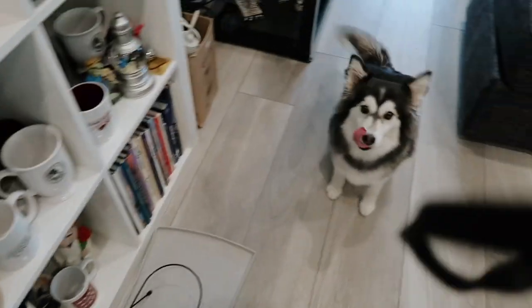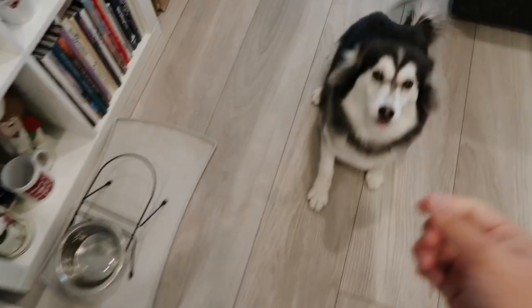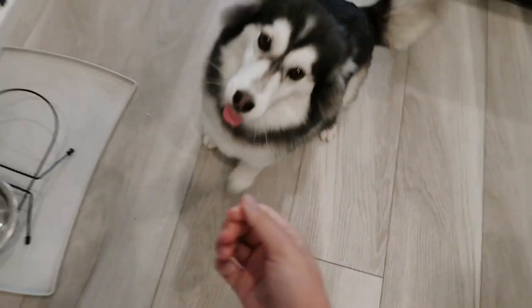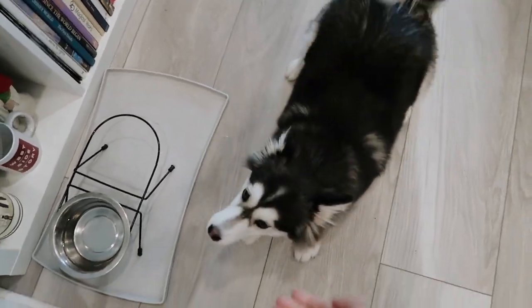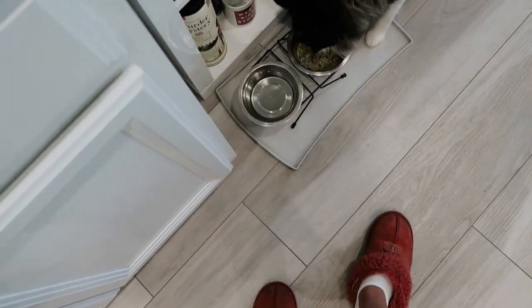But first we have to do tricks. So first we do sit down. Good girl, sit, shake. She gets too excited, shake. Shake, sit, shake. There we go. Good girl. And then basically she just devours this.